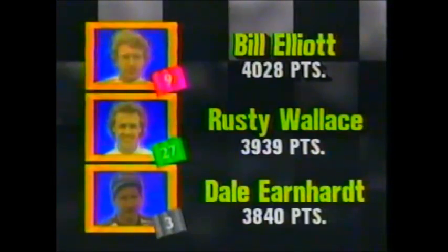And the point championship, let's take a look and see how the points break down now. 4,028 points for Bill Elliott, 3,939 for Rusty Wallace, a difference of only 89 points now. So Rusty Wallace has gained an additional 20 points today. He gained 15 last week. That's 35 points he's gained on Bill Elliott in 2 races. And Dale Earnhardt, of course, will drop back some, finishing in 6th, 3,840 points. He is now 99 points behind second place Rusty Wallace.